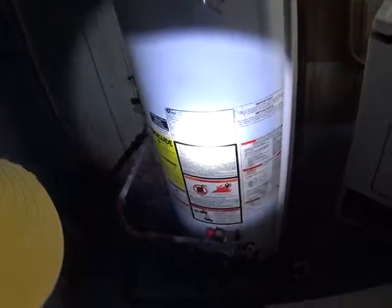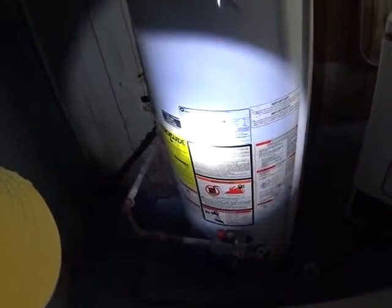Okay, we're going downstairs. There's one or two steps that are a little loose. I'd like to get it repaired. Water heater right here. It is 2004.